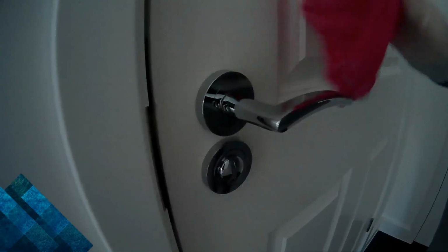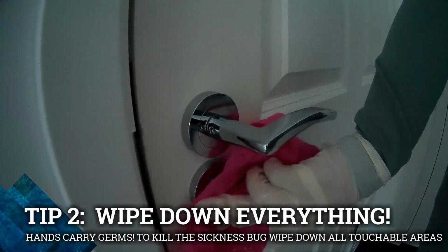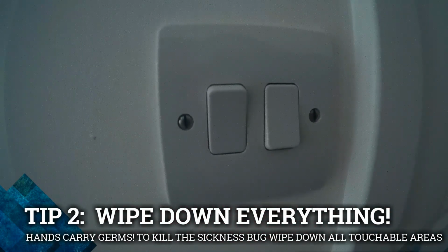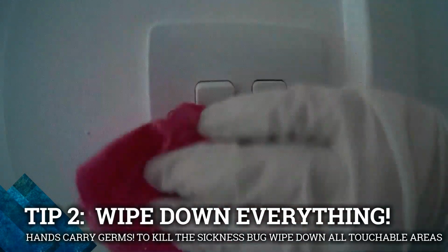And you are going to go around the house and you are going to wipe down all of the door handles, all of the light switches, anything that is going to be touched by people in your house. You want to focus on these areas. So, like I said, we're talking door handles, we're talking light switches, and another thing that often gets overlooked with stomach bugs are remote controls.